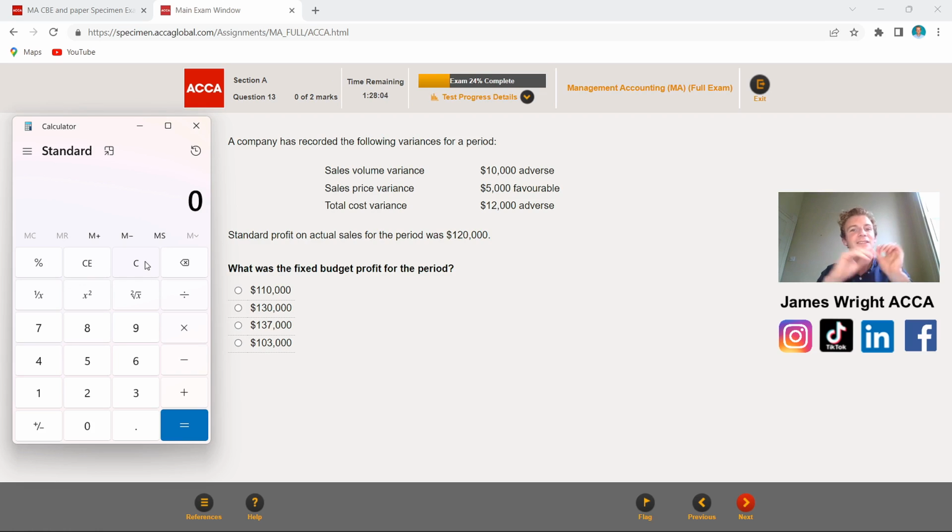Right, okay. It's about trying to picture it for these kinds of questions. What we're given already is the actual sales, so the standard profit on actual sales. So $120,000 is what actually happened, and what they're asking is, based on the fixed budget, what would be the profit for the period? What that's saying is the pricing and the costing can't change. The only variable factor that could change is the actual volume, because the price and the costing are all the same. So I'm thinking straight away, we're not going to have to amend anything for the price or the cost variance. It's all about the volume.